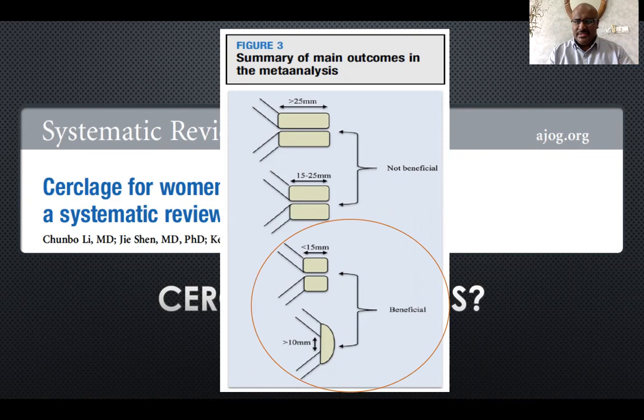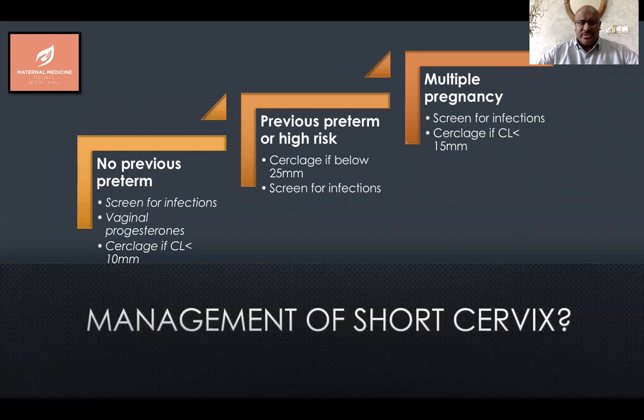Now, how do you manage a woman with a short cervix? As mentioned earlier, if she's got no previous preterm deliveries and a cervical measurement of 10 millimeters, screen for infections. Take a look at progression. At 10 millimeters and below, offer a cerclage, not an Arabin pessary. If a woman has got a previous preterm delivery, screen for infections, the number to act on is 25 millimeters. Similarly, if she's got multiple pregnancies, screen for infections, the number to act on is 15 millimeters. But yet again, it's important to look at the trajectory and the progression of the cervical length.